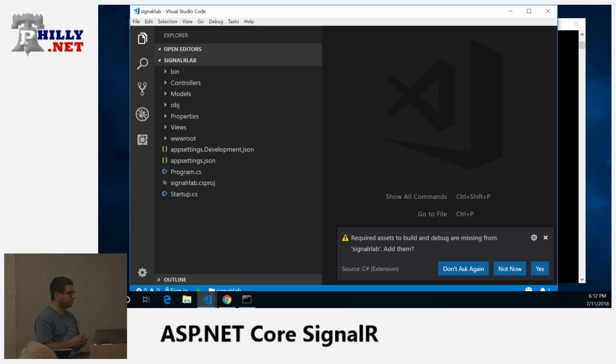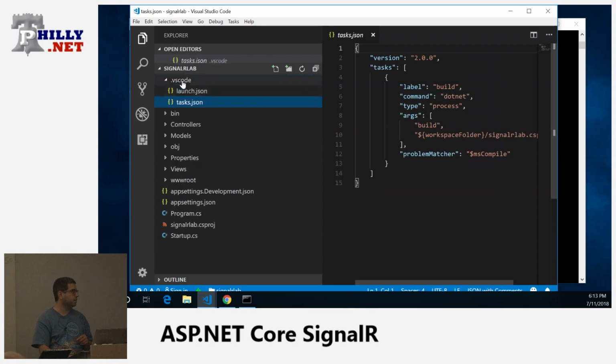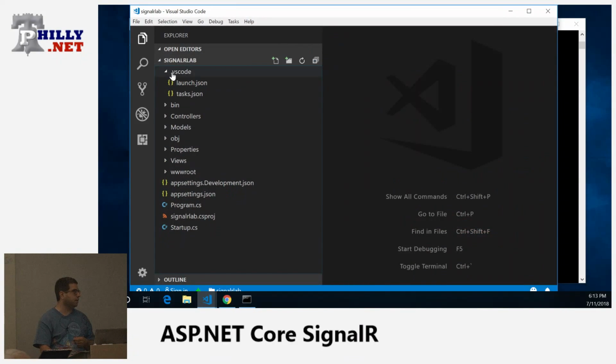It figured it out. Good guess. And then it said, okay, I have the C# extension, and the C# extension detects it and says, you need something to build and debug. So like I said, Visual Studio Code is a lightweight editor. In Visual Studio, you're ready to hit F5 and start debugging right now. But in Visual Studio Code, you need these text files, tasks.json and launch.json, that basically tell Visual Studio Code and the C# extension how to run this thing. All I have to do is say yes, and that'll be good enough for tonight. I get these magic files up here, and they're fine. You can read all about these in the documentation.